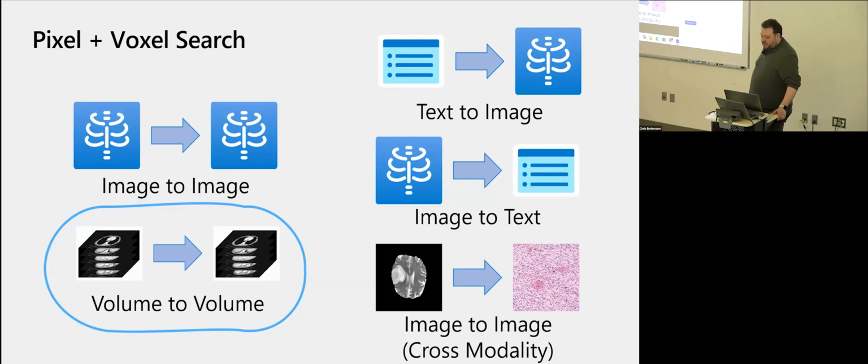You have an image and you want to find text that's similar within your database. And then this last one isn't in the code yet, but it's coming out in the next couple of weeks: cross-modality image search. Based on an input image, you can find the cases or exams of the other modality. So you could put in, say, an MR image and find the histopathologies that are the closest to it.